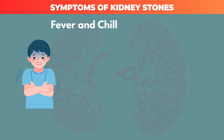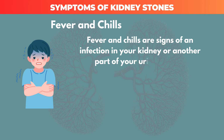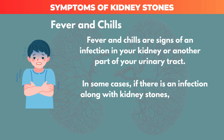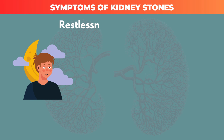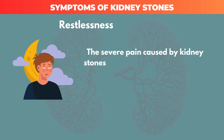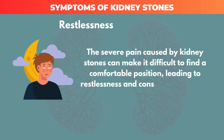Fever and chills. Fever and chills are signs of an infection in your kidney or another part of your urinary tract. In some cases, if there is an infection along with kidney stones, individuals may develop fever and experience chills. Restlessness. The severe pain caused by kidney stones can make it difficult to find a comfortable position, leading to restlessness and constant movement.